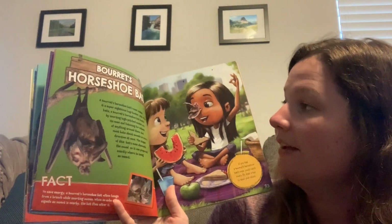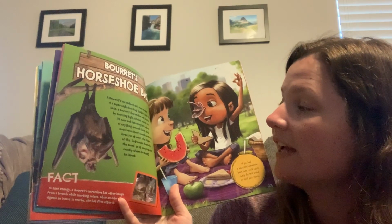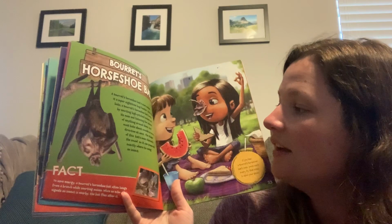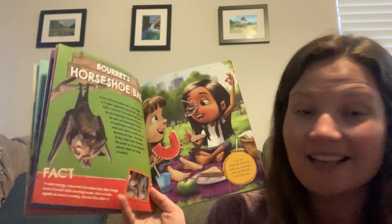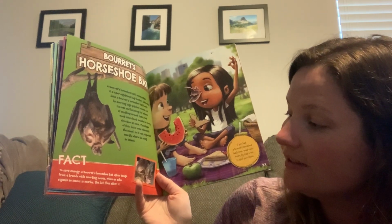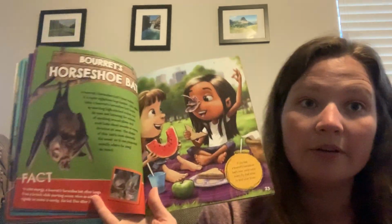A Burrett's horseshoe bat. A Burrett's horseshoe bat's nose makes it a super nighttime bug eater. Like other bats, a Burrett's horseshoe bat hunts by snorting high-pitched noises out of its nose and listening for echoes of anything around them. But most bats shoot sounds in every direction at once. The shape of this bat's nose channels the sound so it can pinpoint exactly where to snag an insect. Fact: to save energy, a Burrett's horseshoe bat often hangs from a branch while snorting noises. When an echo signals an insect is nearby, the bat flies after it. If you had a Burrett's horseshoe bat's nose, you'd catch every fly that tried to spoil your picnic.